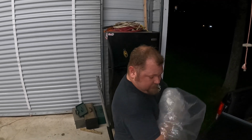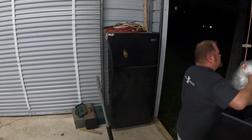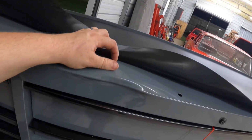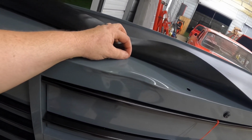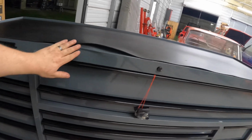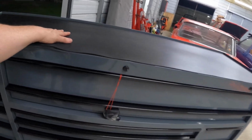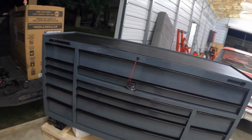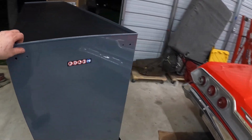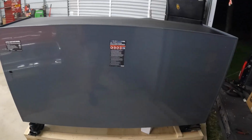I don't know if I can get that out of there. That sucks bad. Man. I wonder if I could have a PDR person come out and see if they can get some of that out. Might be able to. Let's see if I see anything else anywhere. That's rough. Oh man. Brand new toolbox. And I messed it up. Dang it. Oh boy. I do know some PDR guys, so maybe they can come. We'll see.